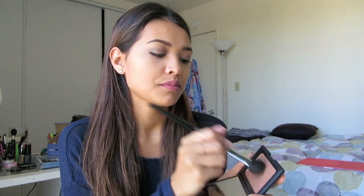Not everyone's going to have the same cheekbones. Some people have more prominent cheekbones, so it's easier to find, but like me, I don't have my mom's amazing cheekbones, so I kind of have to look around for it. I can feel it right here, and I'm going to start by taking some product and patting off any excess, and we're going to start making that line and just follow it.